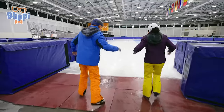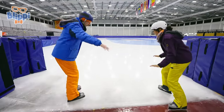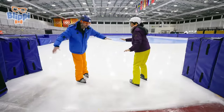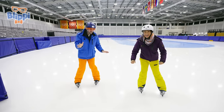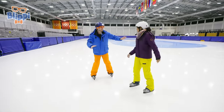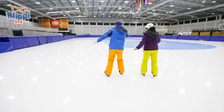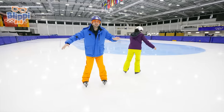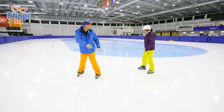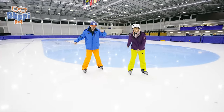All right. Okay, Mika, be careful. Okay, I will. Whoa. Really slippery. You have to have really good balance when you're skating on ice. Watch out. All right. Woohoo. Whoa, nice turn, Blippi. Yeah, I'm going to try. Whee. Check it out. I can even skate backwards. Whoa, let me see. Hey. Whoa, good job. Nice. Yeah.